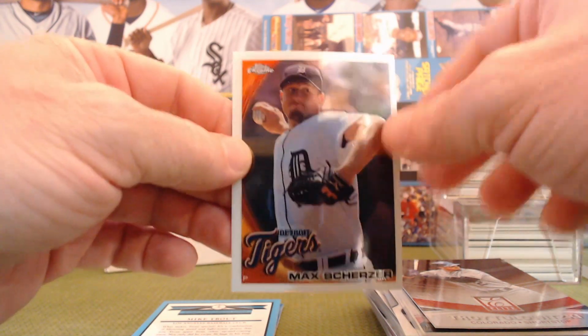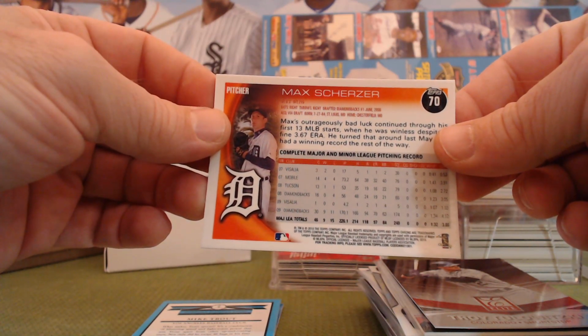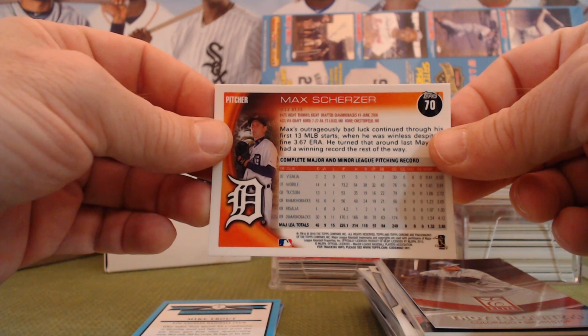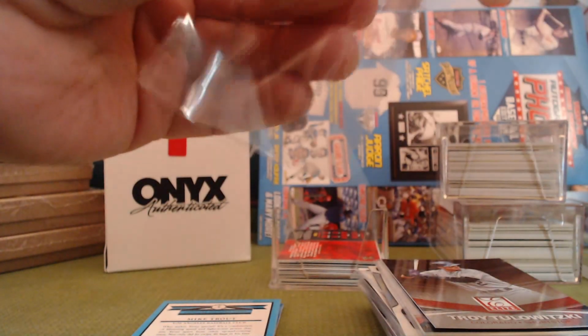Max Scherzer. That's a Topps Chrome. Diamondbacks. I guess I didn't realize he came over from the Diamondbacks. Pretty interesting. Chrome variation.